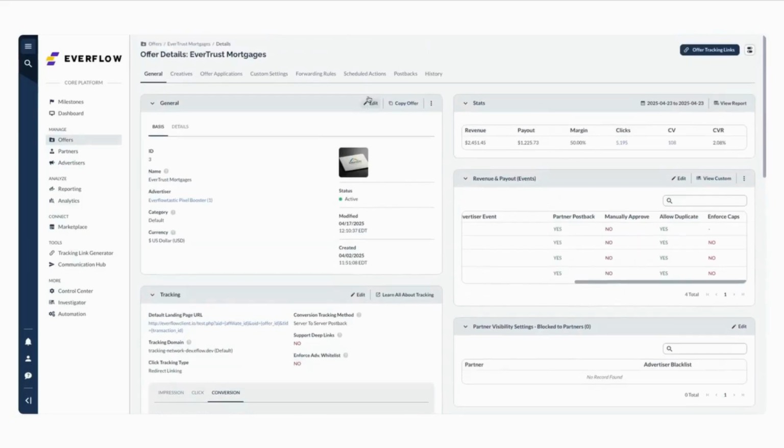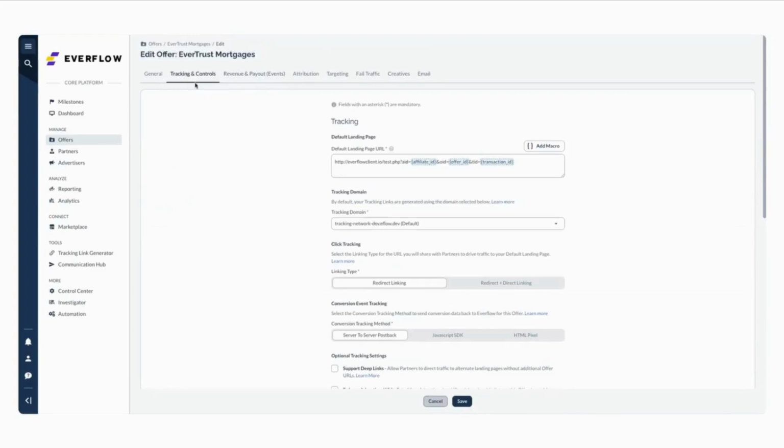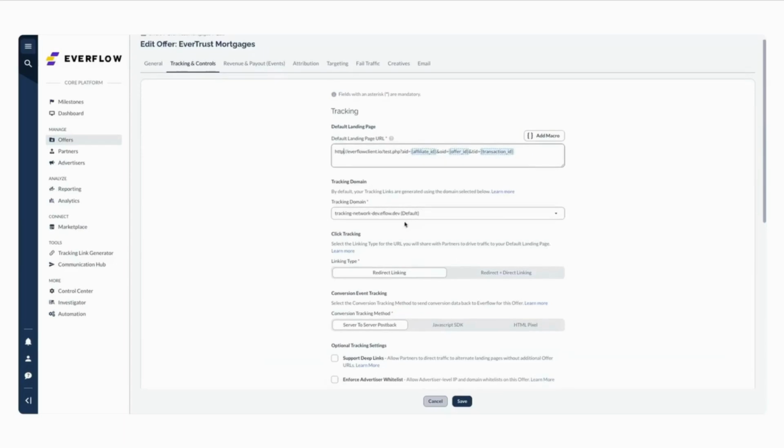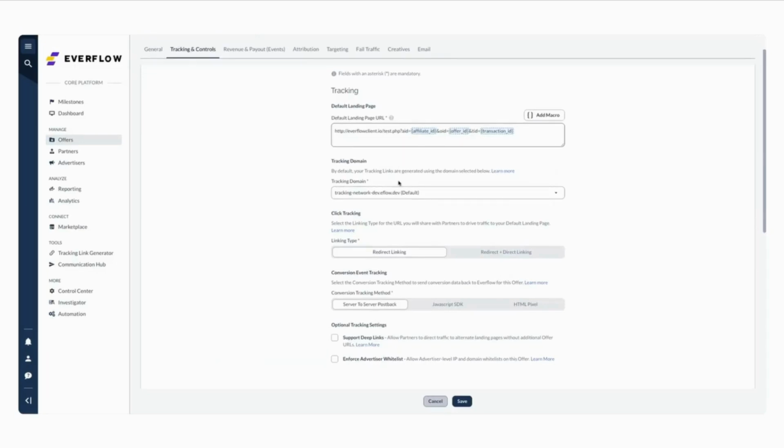Now let's go back to the offer page, or even just here, and let's edit it so you can see how it's different when you're trying to create an offer or editing an offer. You can see that, again, default landing page, no longer a base destination URL, is on the tracking and controls tab. The functionality, again, is the same. You can still see all the macros. This is where the offer will be redirected to. You can pick the tracking domain, but it is more apparent where it is versus before, when we definitely had questions about where you can change this.